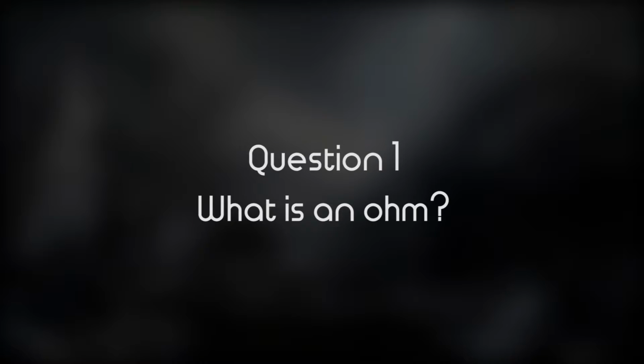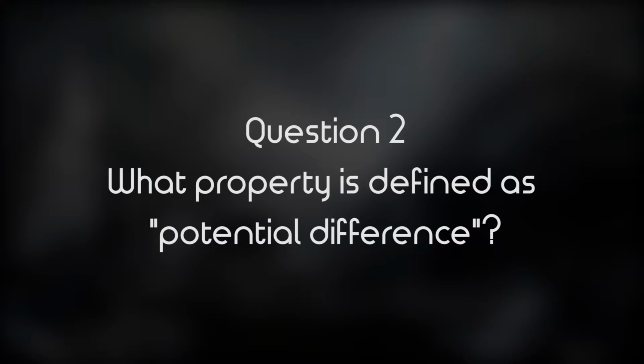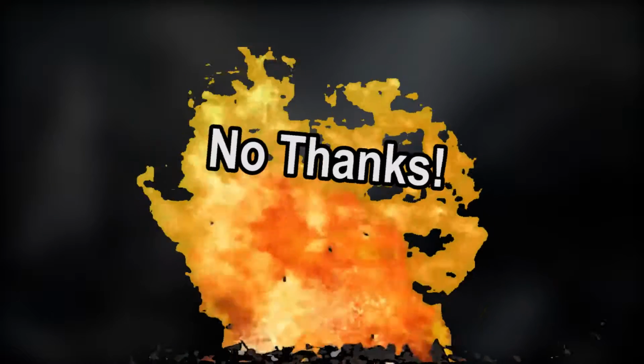Question 1. What is an ohm? Question 2. What property is defined as potential difference? Question 3. What does the little device on the taser glove do to the 4 AA batteries? Question 4. Explain how the transformers work. No thanks.